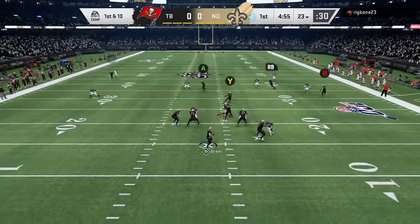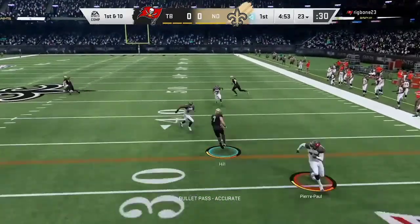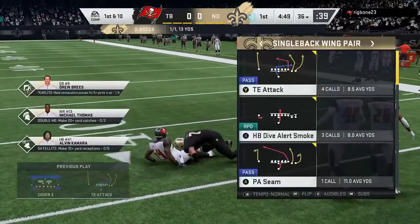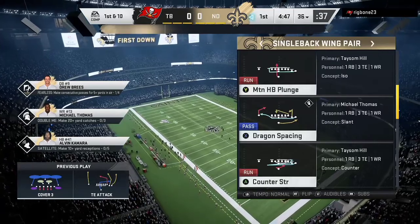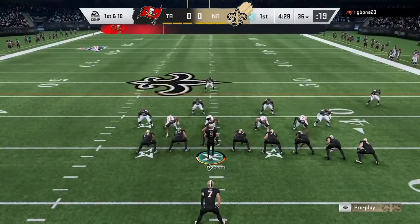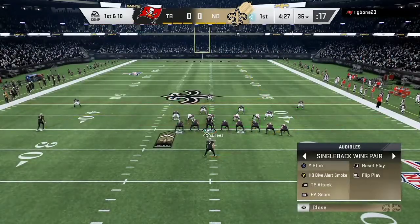Throwing on first down is Brees, finding Taysom Hill. Complete. And he's taken down but able to slip across the 35. 13 yards on the game's opening play. So from the 36 now, 1st and 10.